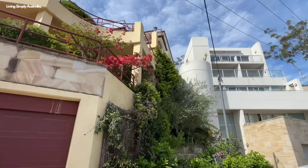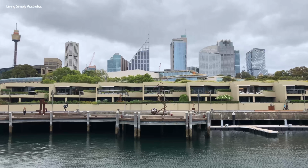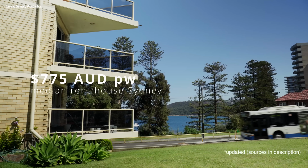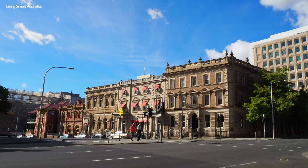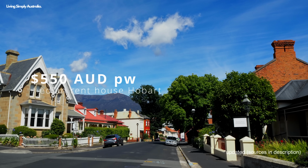And another interesting fact is that Sydney today is the most expensive Australian city when it comes to rental costs, with the median rent being 750 Australian dollars per week, whereas Hobart in Tasmania is the least expensive capital city, with a median rent for a house sitting at 540 per week.